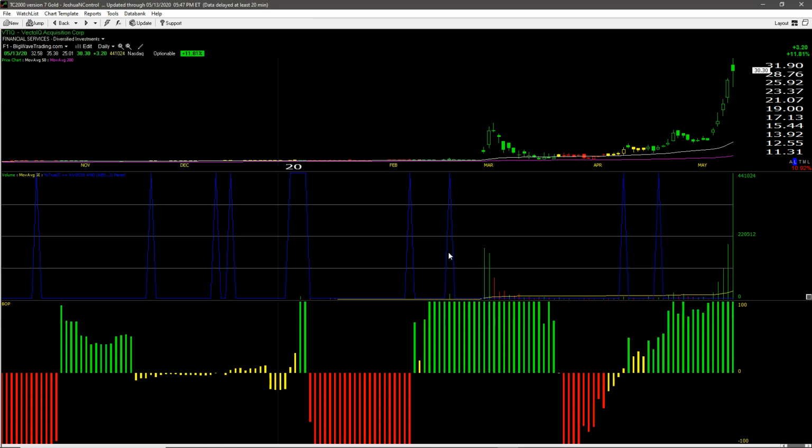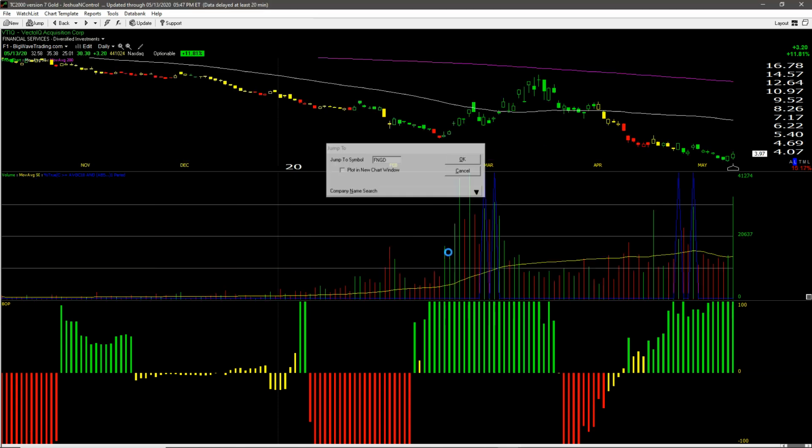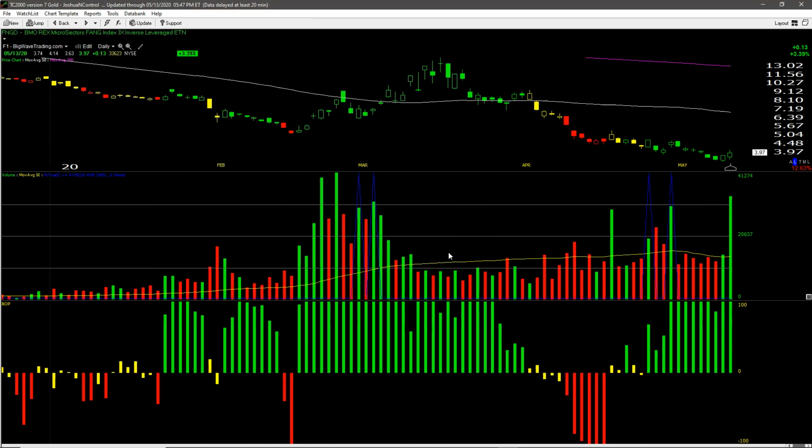The first long position to trigger and fill today was FNGD, and FNGD is working. You'll notice the white triangle. That means that I'm now in the stock. The signal was the day before. I'm now in FNGD. I'm adding a stop 1 cent below today's low of day. I have 2 stops on FNGD.